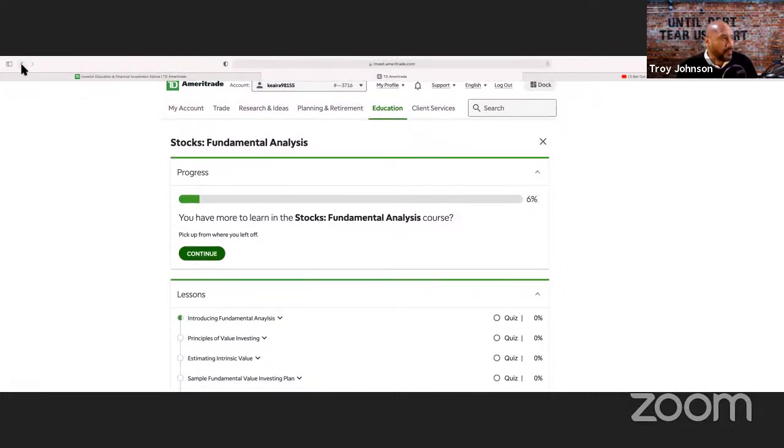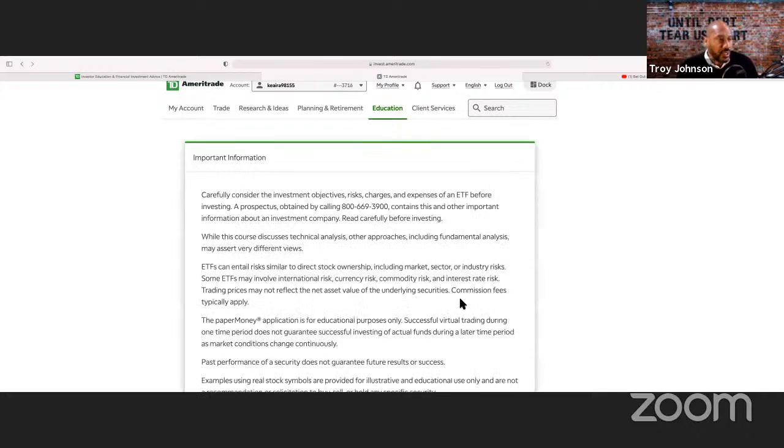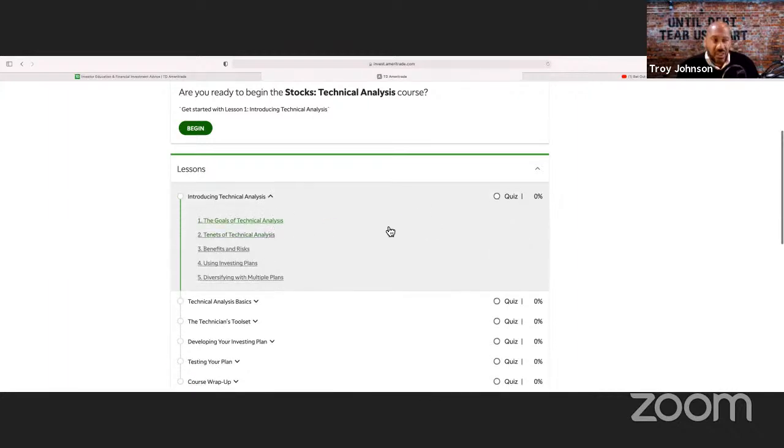But then let's go back and look at the course for technical analysis to evaluate companies. Again, you have the accept, and then here's the course material right here. Introduction to technical analysis, the basics, tool sets, investment plan, testing your plan. After each one, they have a quiz and you go over all of the basic concepts. I have been through this program. Let me tell you, I wish I would have done this right off the top, because they teach you some of everything: supply and demand, all kinds of concepts of tops, double tops and double bottoms, head and shoulders, all of the things that the multi-billionaires use.